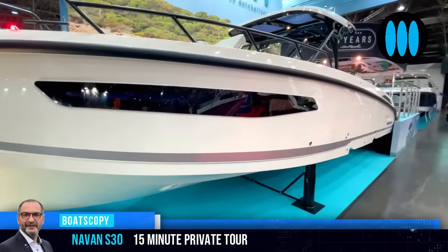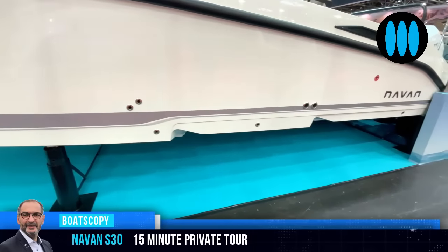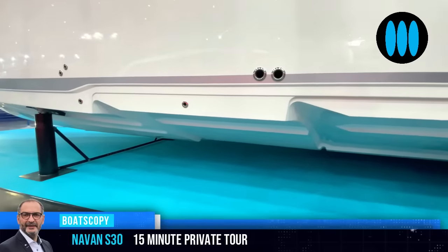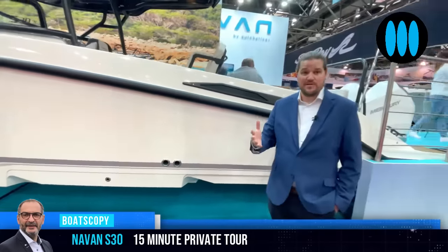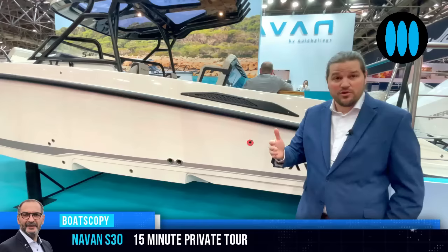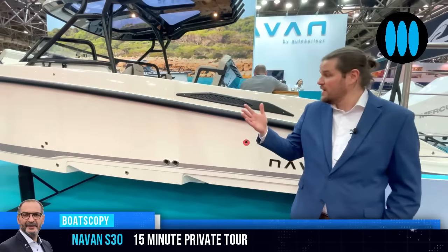You worked on the hull because your hull is really specific, and you chose to integrate two steps on the Navan range. Yes, indeed. It's the first time that Brunswick developed a twin step hull, and we really wanted to bring this technology to go for the performance, but also for the stability. And the comfort, because the twin step hull reduces the fuel consumption and brings a lot of comfort. The boat gets really quick on plane, and it's what we wanted to do.